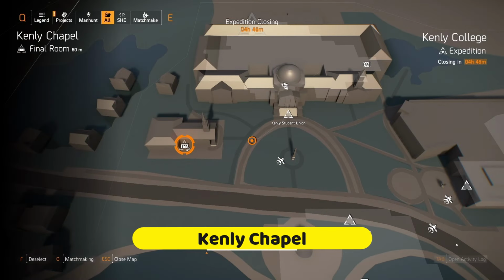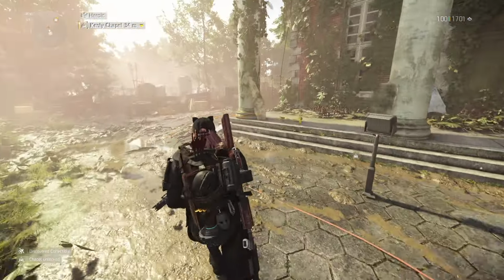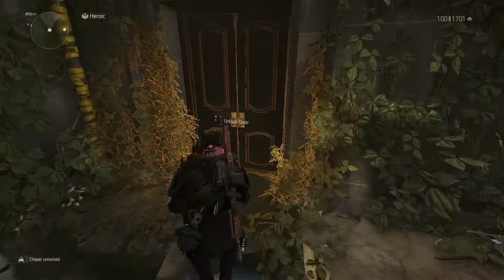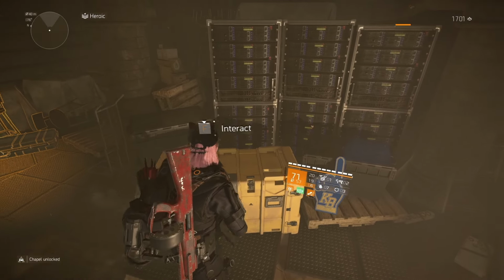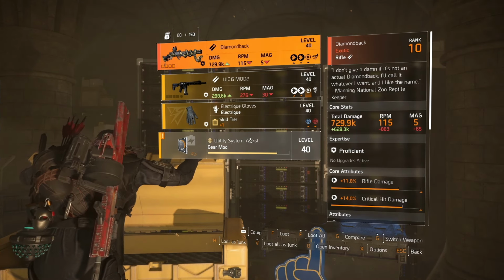With the library, metro station, and student union complete, you'll unlock the final room, which is Kenley Chapel. You can see it on the map here. There's no more puzzles now or no more investigations or anything like that. Just follow your GPS to get to the chapel and you'll be able to unlock the door providing all three areas are complete. And inside is one final loot box for you to loot, and this will give you the Diamondback Exotic. You'll be able to do this every single time that Kenley College Expedition is on rotation.